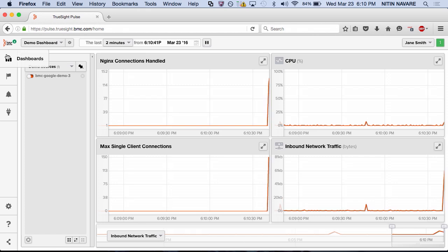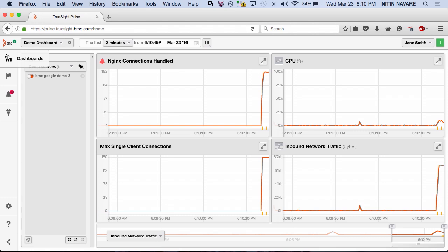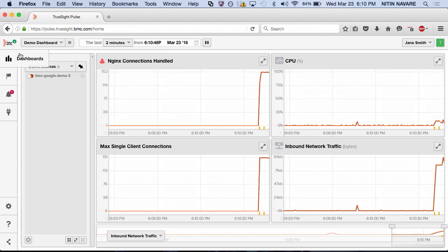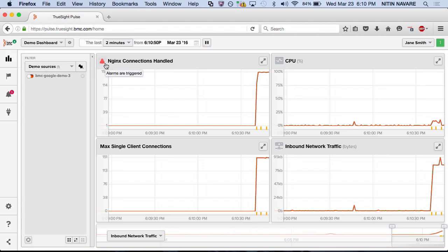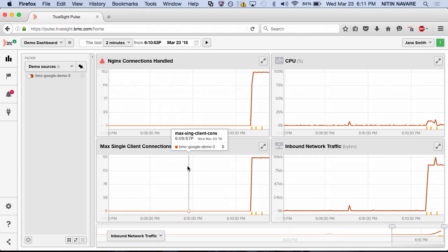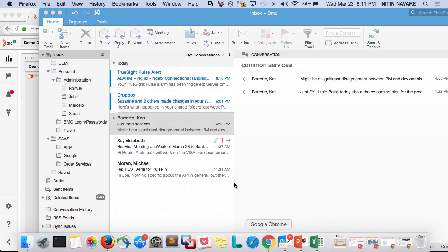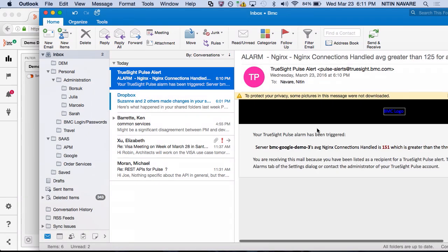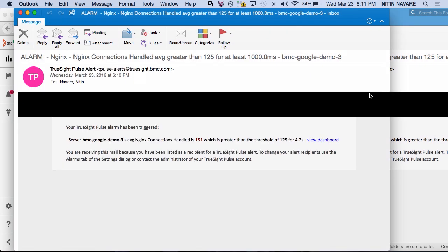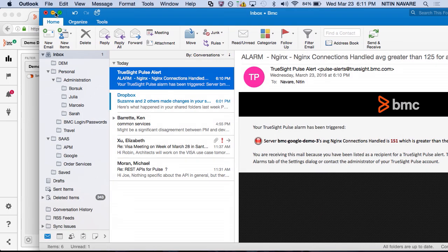This is a live demo, so hopefully everything is working fine in terms of the network connection, and you should start seeing the spike. So as you can see here, the number of connections handled by the Nginx server has spiked up. You can also see the alarm bell turning red, essentially indicating that an alarm was triggered. You can also see that the connections have been initiated from a single client. I also just received an email which basically shows that the number of connections has been exceeded, and we had a threshold set for this purpose.